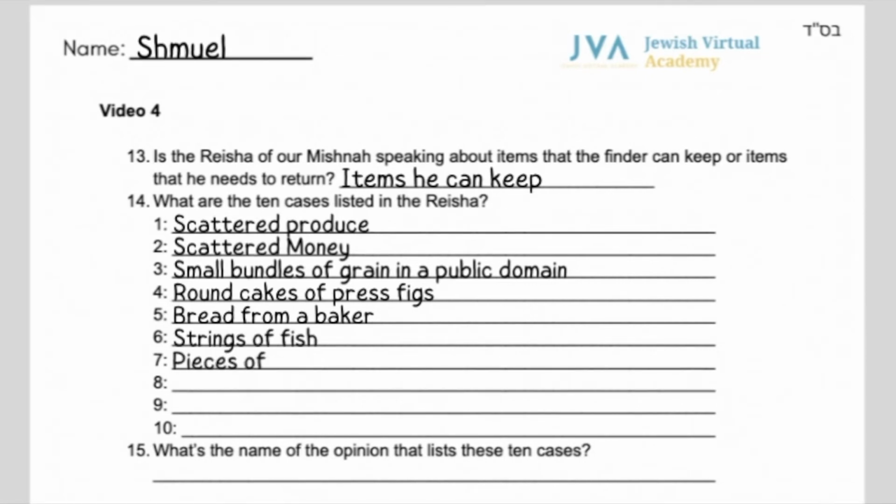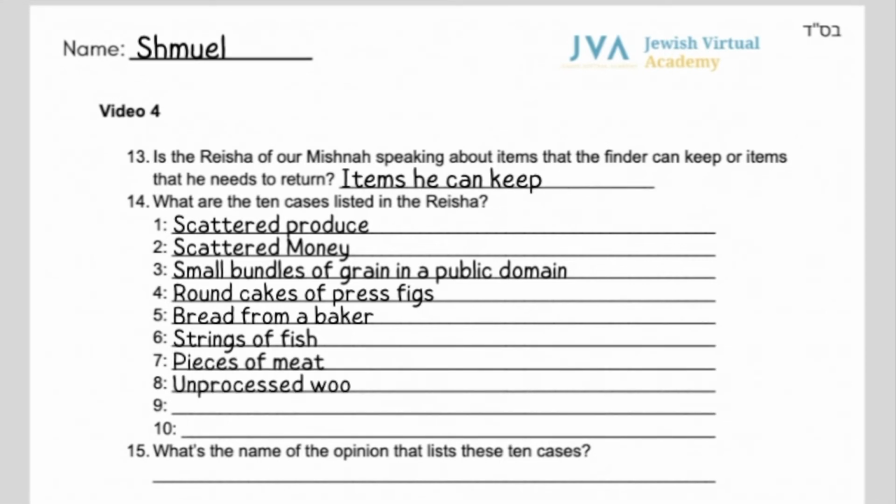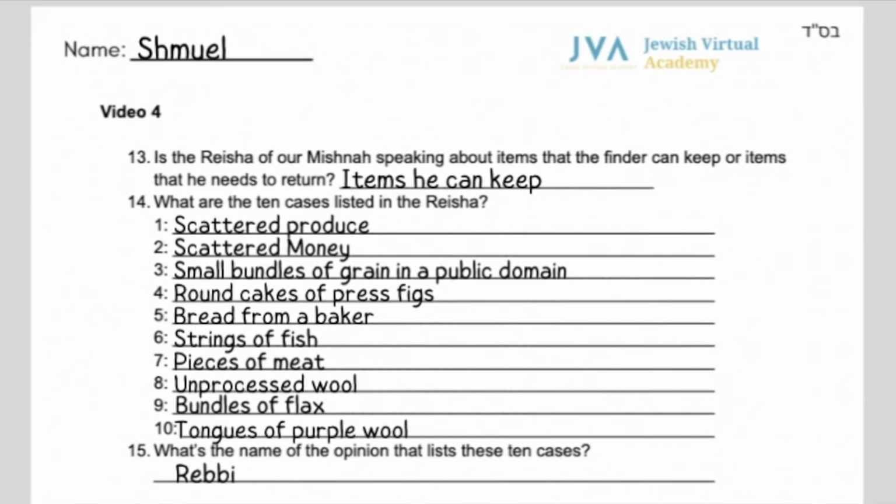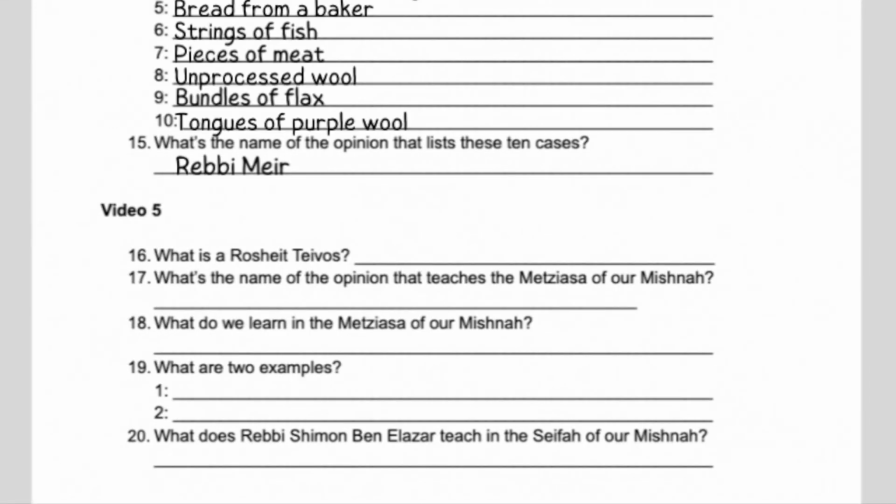Case number 7, pieces of meat. Case number 8, unprocessed wool. Case number 9, bundles of flax. And finally, case number 10, tongues of purple wool. Question number 15. What's the name of the opinion that lists these 10 cases? Rabbi Meir. Video number 5, question number 16.